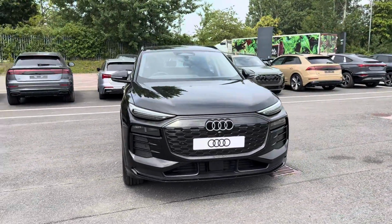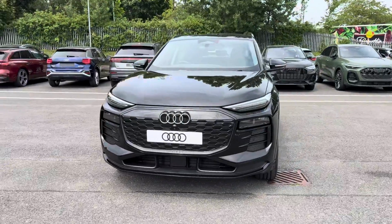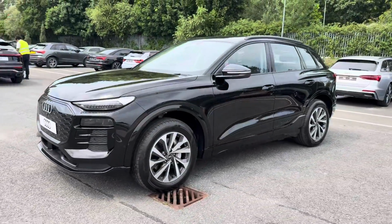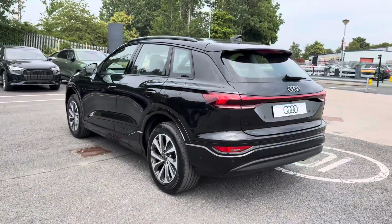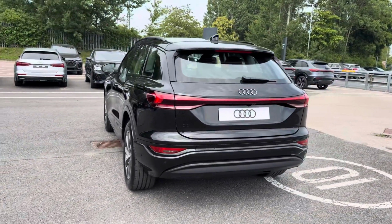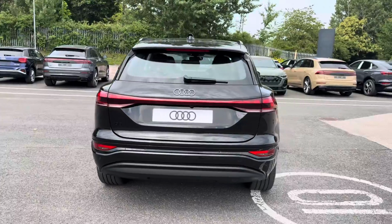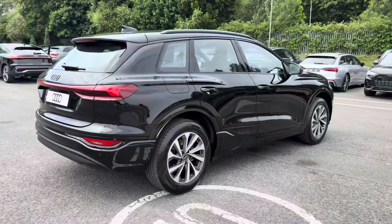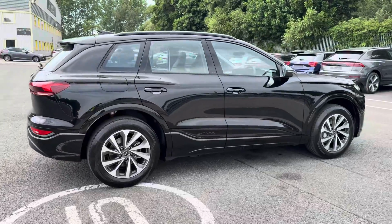Today I'll be talking about this brand new Audi Q6 e-tron Performance Sport finished in the modern Mythos Black paintwork. This powerful brand new model holds a 100 kilowatt battery that produces 225 kilowatts or 302 horsepower, delivering a 0 to 60 in just 6.7 seconds.